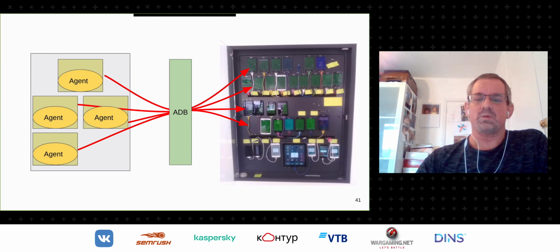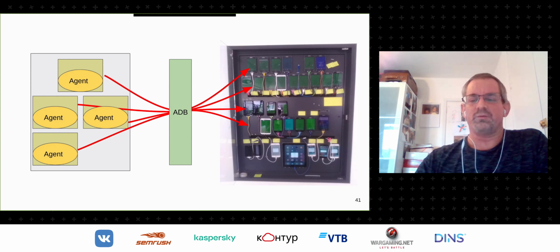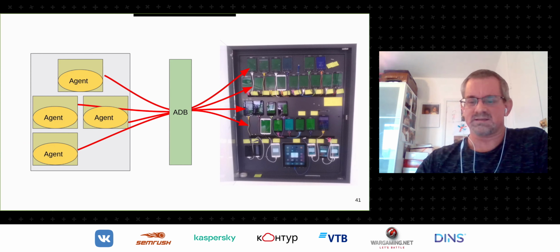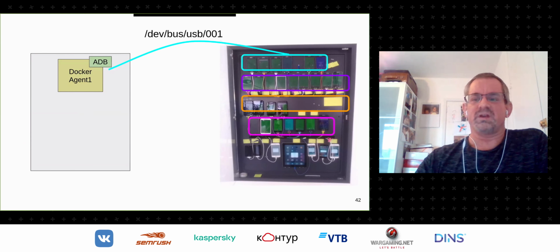But as I've mentioned, we had this problem that the phones tended to disappear from the USB network. We'd found that stopping and restarting the ADB server at the start of each test run was somewhat helpful in preventing that for the rest of the run. But obviously, if the agents are sharing the ADB server, resetting it for one would interfere with any ongoing tests on the other agents. Now, the plan was to give one USB bus to each Docker container using bind mounts.